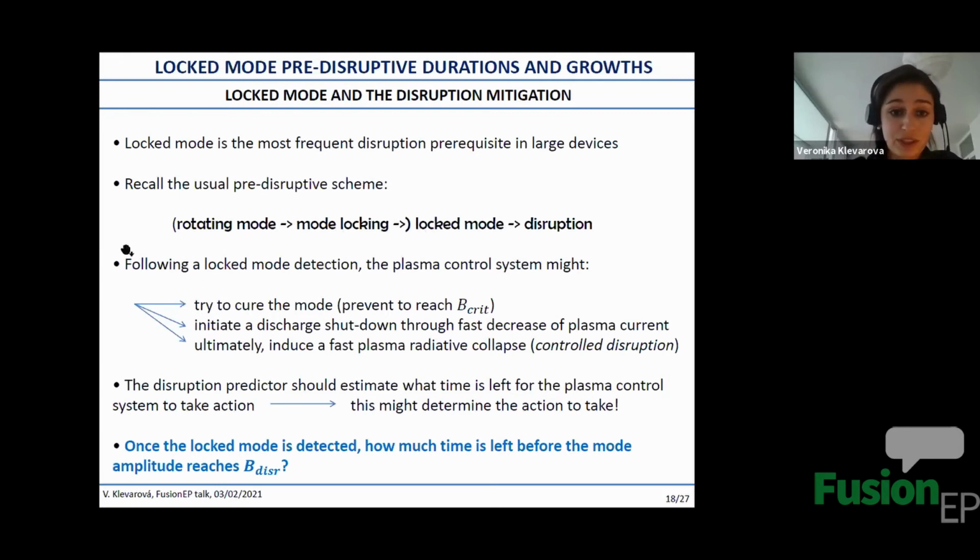So in real time, in principle, if we detect a locked mode, the plasma control system might try to do several actions. It might try to cure the mode, thus to try to prevent it from reaching the critical mode width. It might try to initiate a discharge shutdown through fast decrease of the plasma current, or if the disruption is inevitable, it can induce the fast plasma radiative collapse through inducing a sort of controlled disruption.